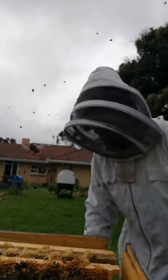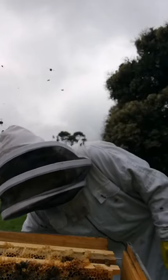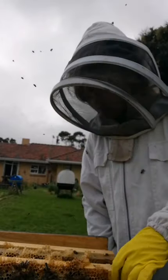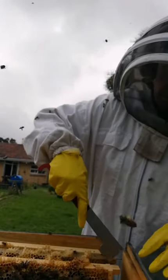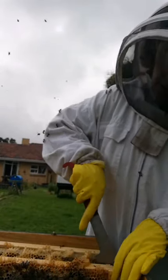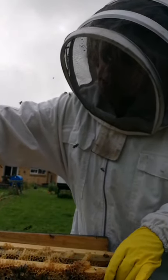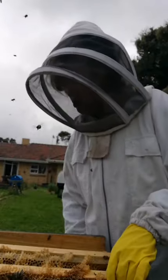They're looking fantastic. And I'm very happy with the way they look. I'm very happy that actually they are a strong colony, very, very gentle too.